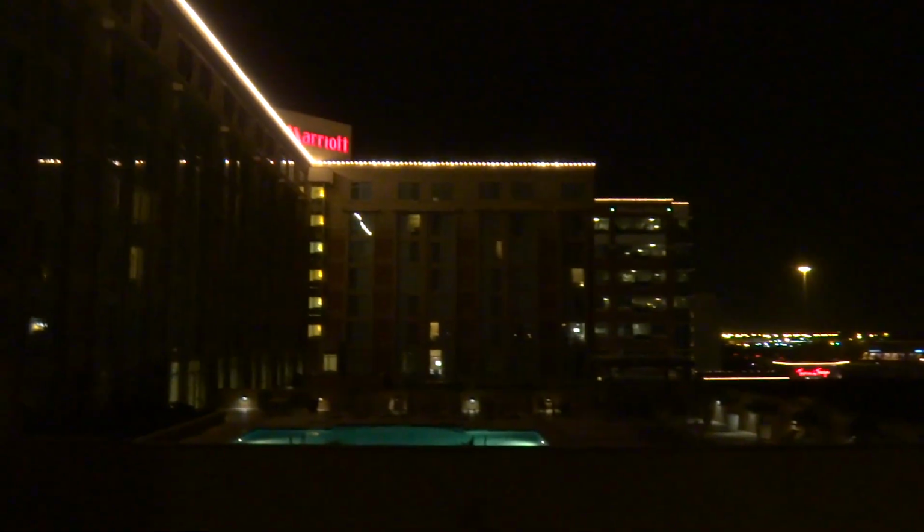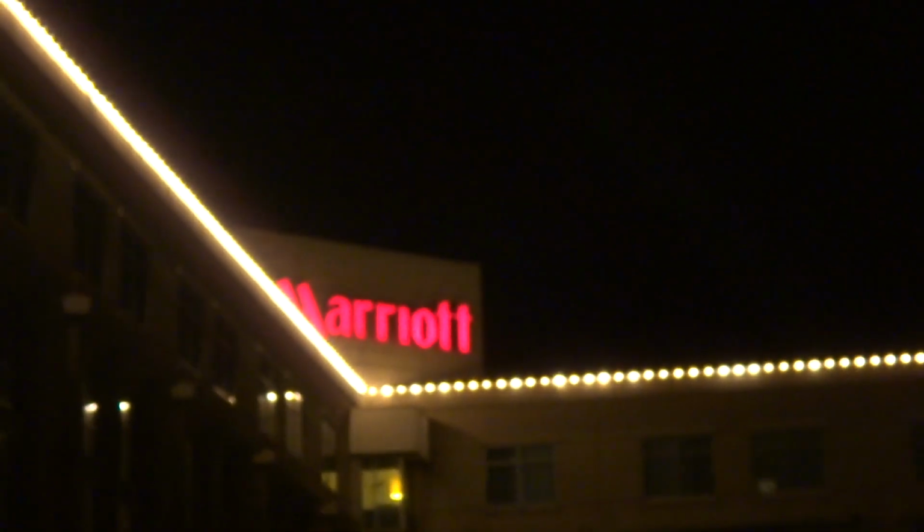And for some reason my TX30 has a hard time focusing on it because it's in the dark. Yeah, my TX30 is acting horrible. It just gets worse when I zoom in. This camera is something else. Let's see if we can try again. Yes, it worked this time. For some reason, when I point it at the Marriott sign, it loses the focus. Alright, well, that's the best view I can get.